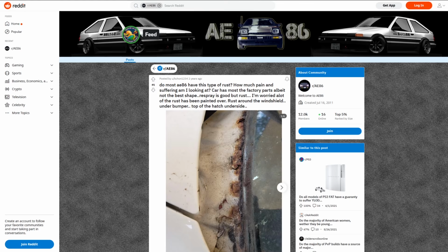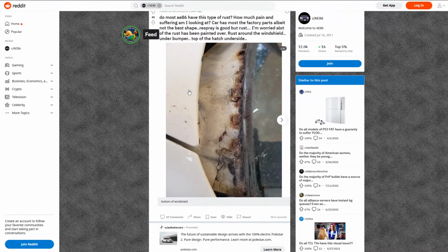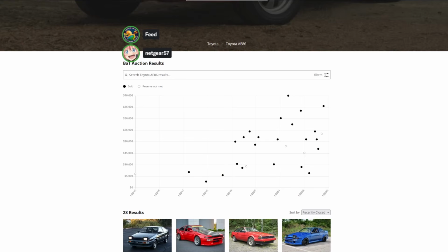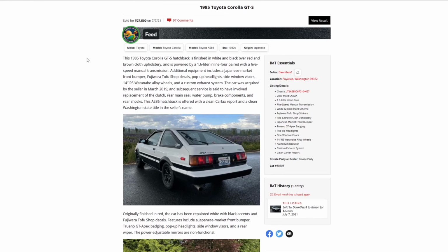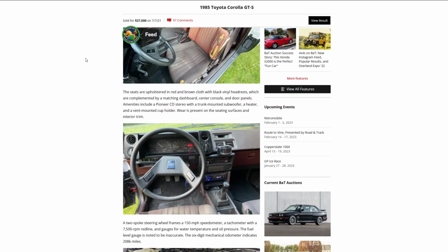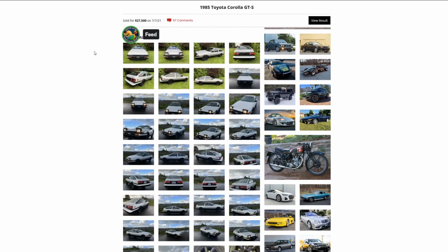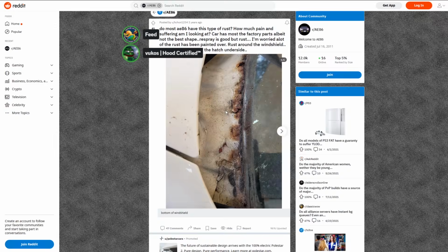Dad's gonna be pissed. All right, let me show you some Bring a Trailers. Oh, Jesus. This is a long story. I don't know about this one. Well, yeah, let's do it. Just look at the pictures. All right, so this sold for $27,000 two years ago now. Painted like the JDM cartoon, ratted out red interior, whatever. Guy paid 27 grand for it, and then here are the pictures after the purchase.